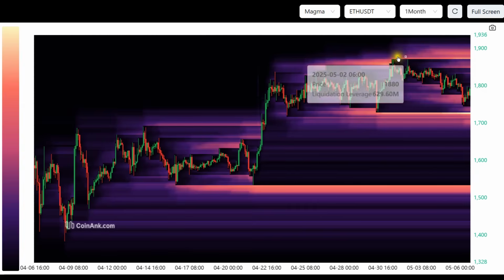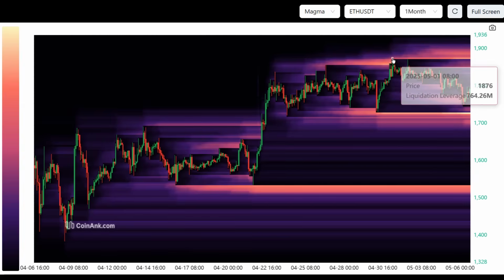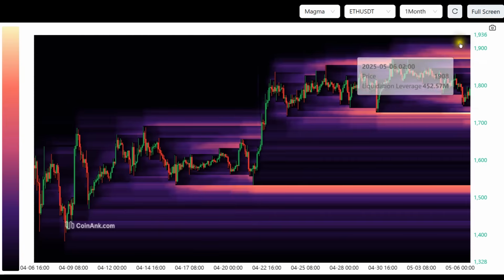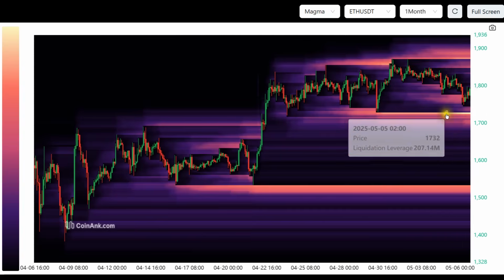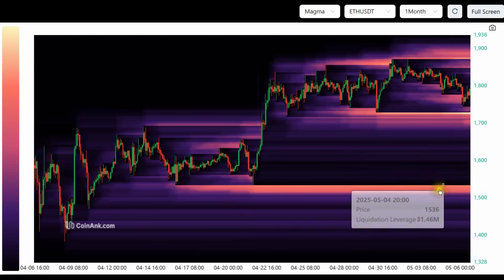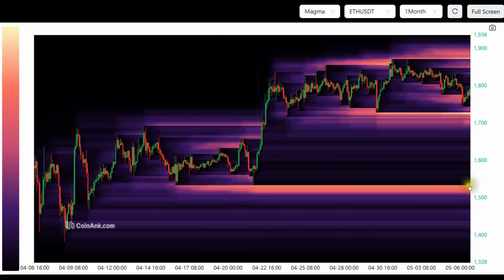upper liquidity pools, taking out this high right here at about that 1,875 level, clearing out the liquidity in this area, moving up to about 1,900, perhaps even higher, previous to coming down, taking out this liquidity. And eventually, it's also going to come for this liquidity right here and everything in between it. So this isn't the easiest one to read, but the algorithm is definitely engineering a lot of liquidity over a very large spectrum of price here.